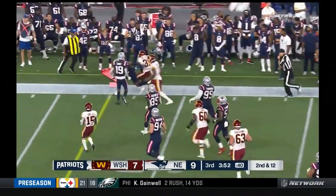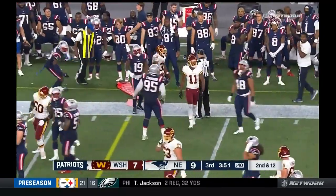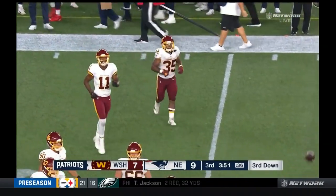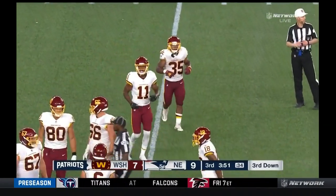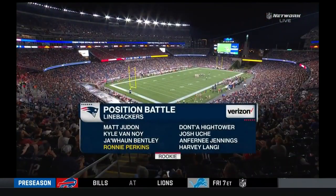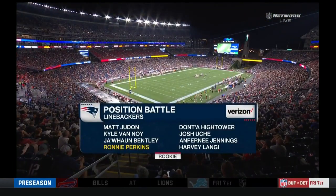Patterson with a nice cut to slip the hit in the open field from Longy. We talked about the defensive line, the other part of that front seven, of course, is the linebacker group. And Longy can't miss that tackle out there in open space. You look at this linebacking corps, obviously it starts with Hightower back in the middle. That's huge, having that guy back.